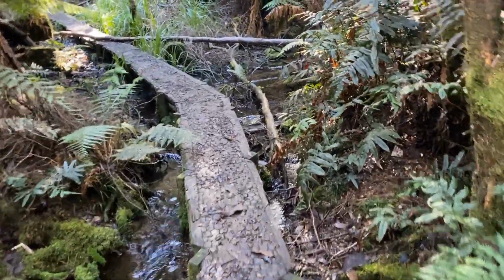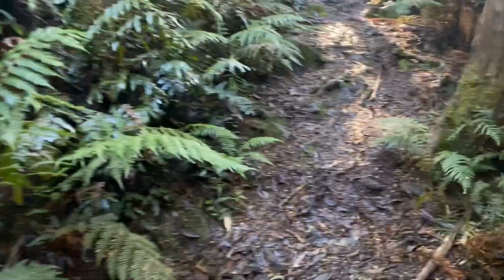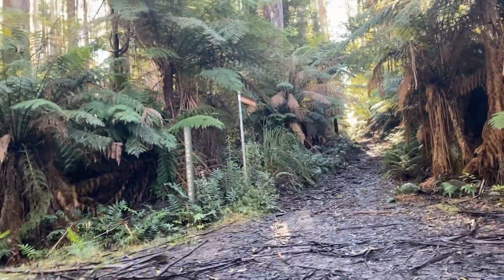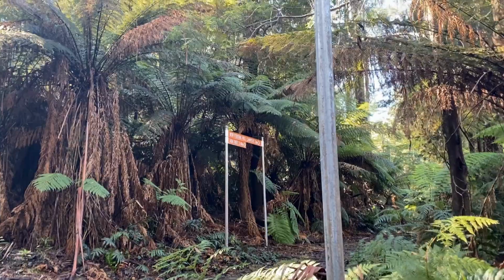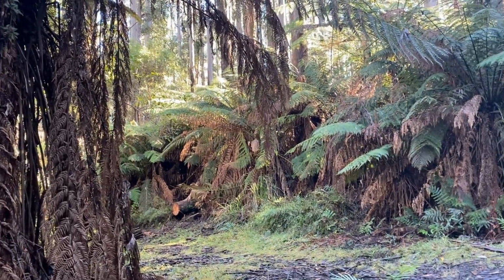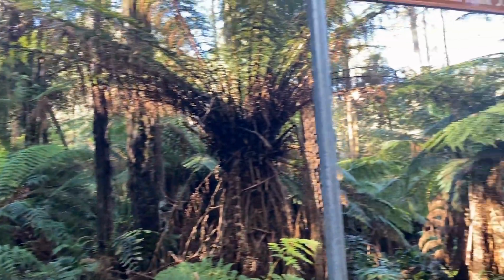Guess it might be the Ada River there. Made it to the crossroads, Federal Crossing. That way to New Ada Mill, that way to New Federal Mill and Ada Tree, and that way to Starlings Gap. I'm starting to feel it now. I'm at 7 k's, so I'm going to head back.